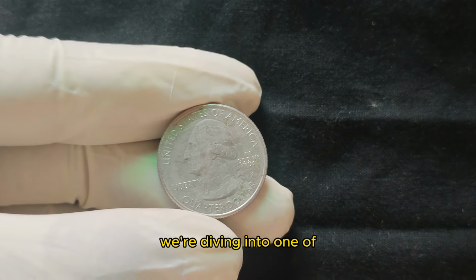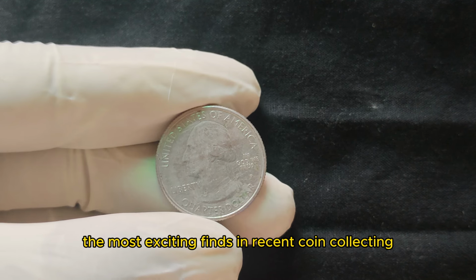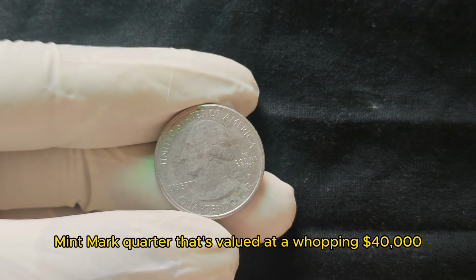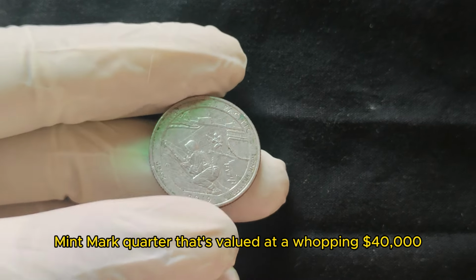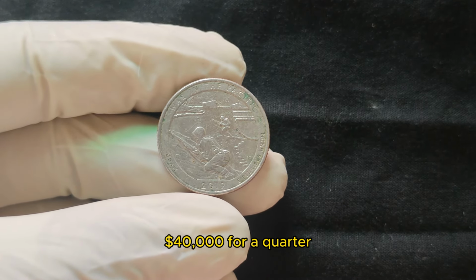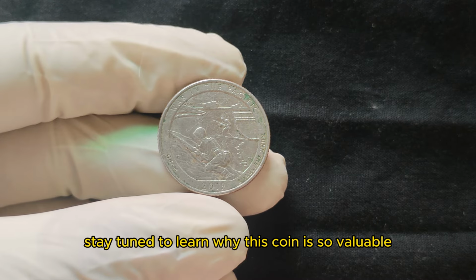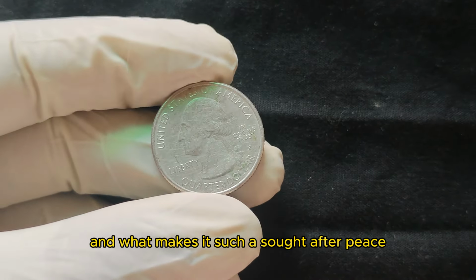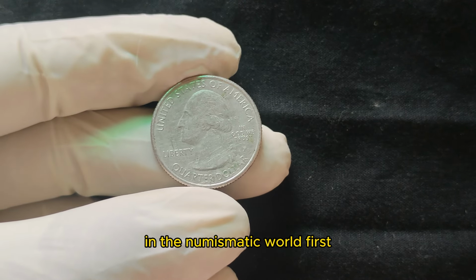We're diving into one of the most exciting finds in recent coin collecting history, a 2019 P mint mark quarter that's valued at a whopping $40,000. Yes, you heard that right, $40,000 for a quarter. Stay tuned to learn why this coin is so valuable, how it was discovered, and what makes it such a sought-after piece in the numismatic world.